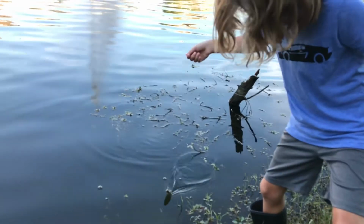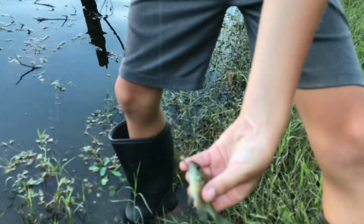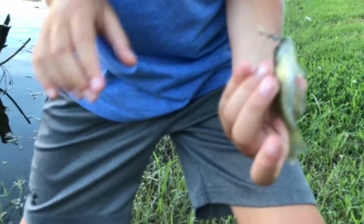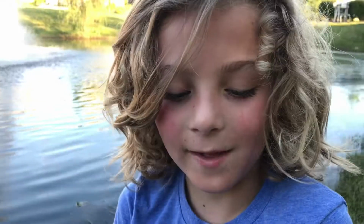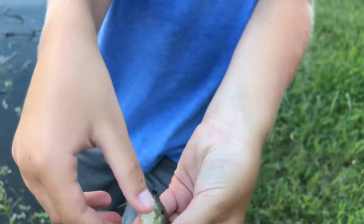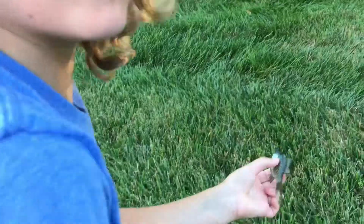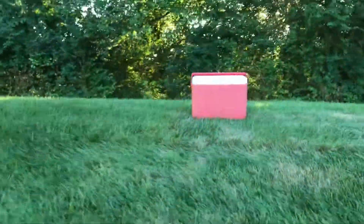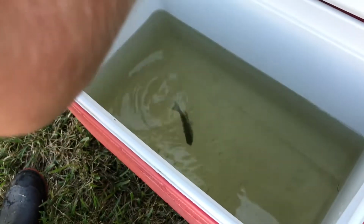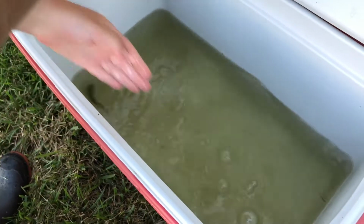Yep, got one. Nice. Let's see this little guy. Yeah, it's exactly what we're going for, a small bluegill. He got hooked in kind of a bad place, but we'll get him free. We bought a cooler today. In that video we only got one fish, and we were like, we need some more, so we bought the cooler today. Last time we needed a bigger container because we caught a lot, so he's doing good.